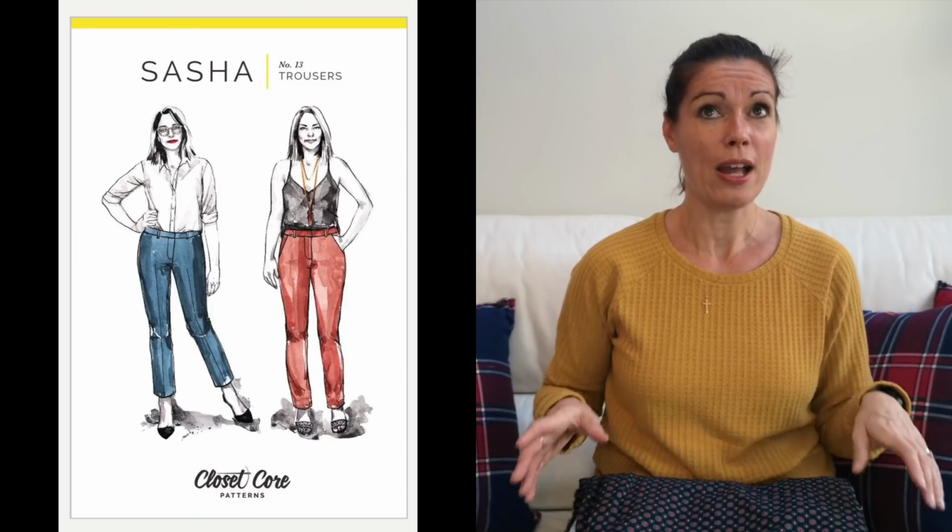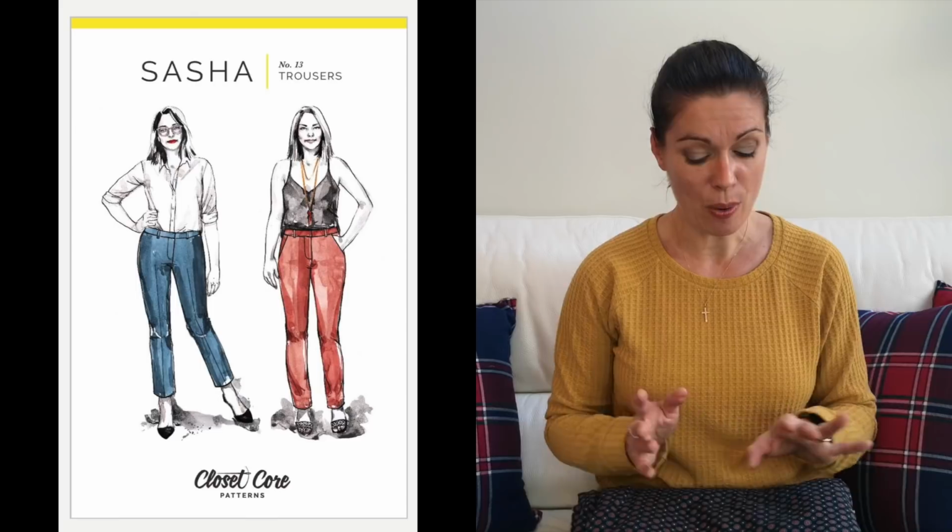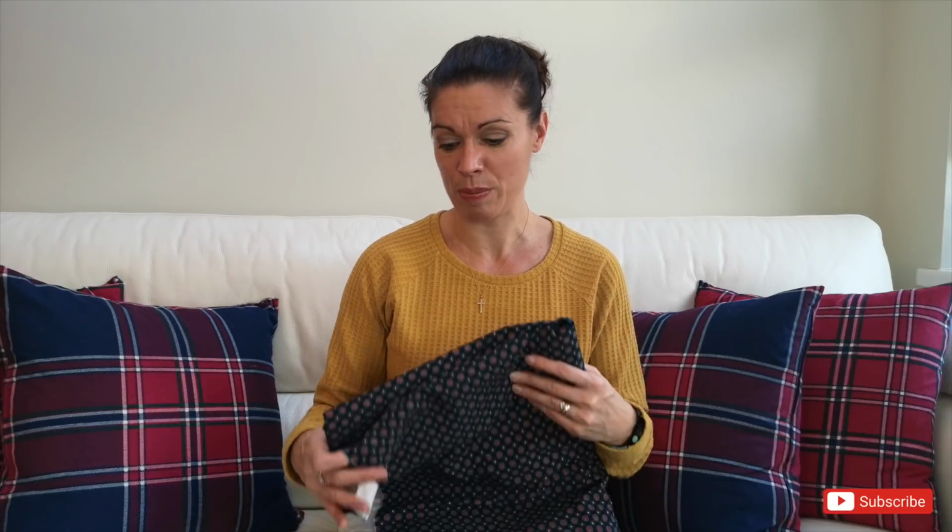It's so soft and super smooth, and I just want to make a really smart pair of trousers, something that's got a fly front and pockets. I have got the Closet Core Sasha trouser pattern, so I think that's definitely a possibility, but I really want to give this fabric justice, and I want them to look really smart, like a really nice cigarette style kind of trouser, which I can wear with little pumps and just a plain top or something.